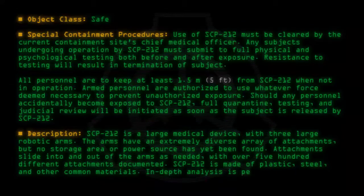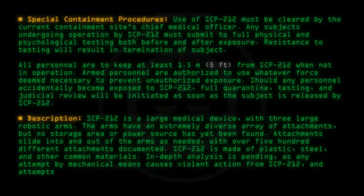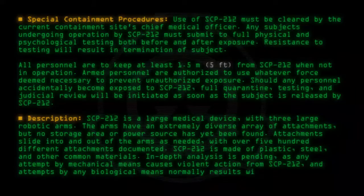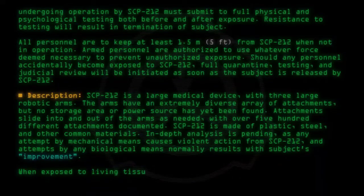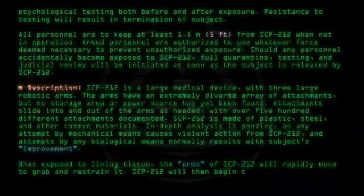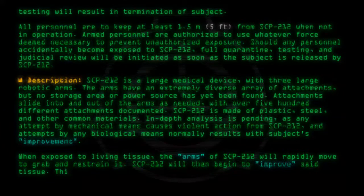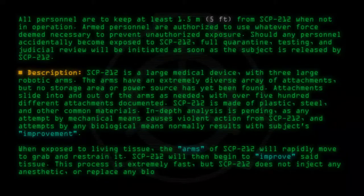In-depth analysis is pending, as any attempt by mechanical means causes violent action from SCP-212, and attempts by any biological means normally result in subjects' improvement. When exposed to living tissue, the arms of SCP-212 will rapidly move to grasp and restrain it. SCP-212 will then begin to improve said tissue. This process is extremely fast, but SCP-212 does not inject any anesthetic or replace any blood lost.